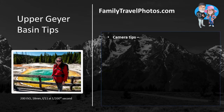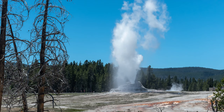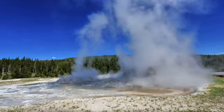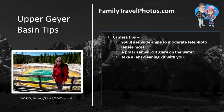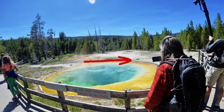For photographers, my thoughts are similar to what they were with West Thumb. You'll use a wide-angle to moderate telephoto lens most. Longer lenses may help for catching a faraway geyser. A polarizer will cut the glare on the water. Bring a lens cleaning kit with you. It's almost guaranteed that you will get steamed or even sprayed by the geysers. We were close enough to be catching some of the spray. Clean your lens frequently to avoid spots on the pictures. Don't take a tripod on the narrow boardwalks for safety reasons. Use a monopod or a gimbal for stabilization.